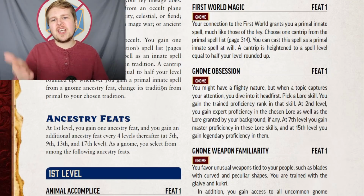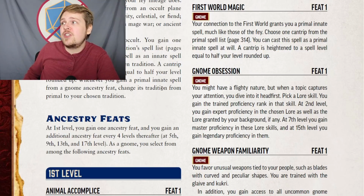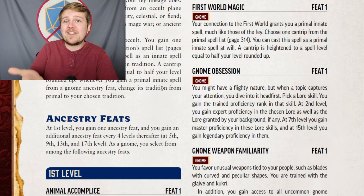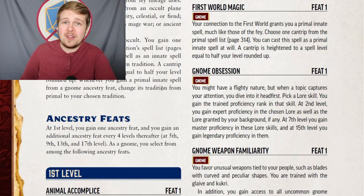First World Magic just gets you an extra primal cantrip. That's it. Not too powerful, not too weak. It's good. I mean, it's honestly always a good option. Maybe you didn't take any of the magical heritages and just want a cantrip, or maybe you took Wellspring Gnome and you can take this as an arcane, occult, or divine cantrip. It's a lot of flexibility here.